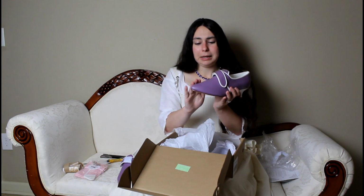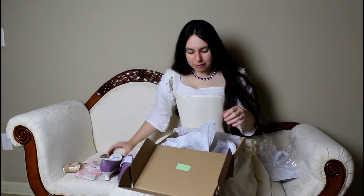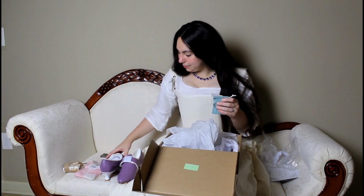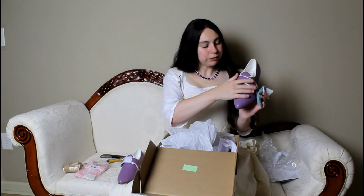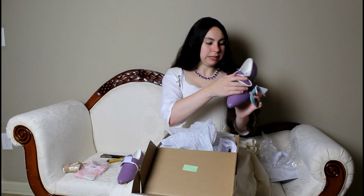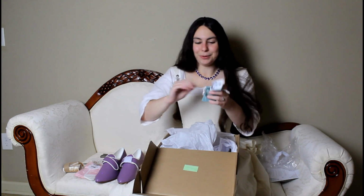So pretty. And then, as I said, for this one you need a buckle to hold these. The ones that I have, you just use a tie. I have ribbon on mine, but this one needs a buckle, so I got a buckle.